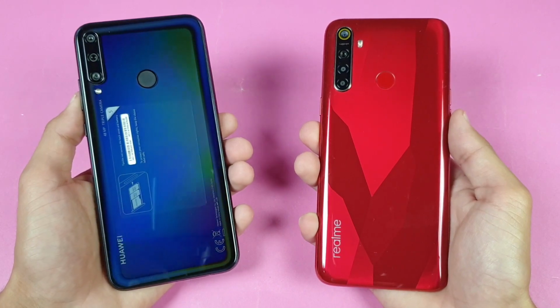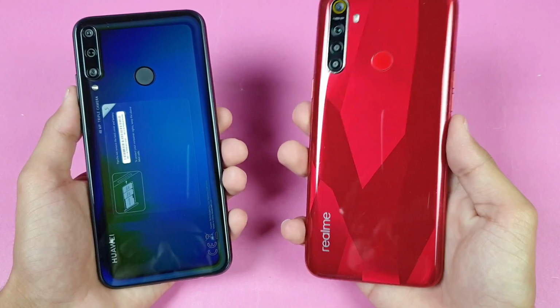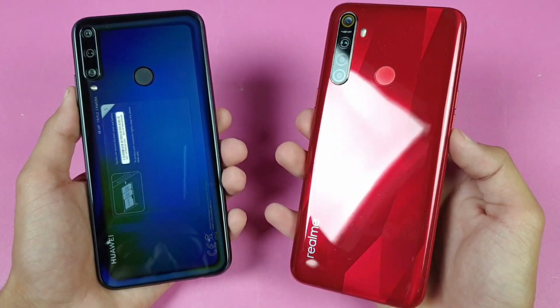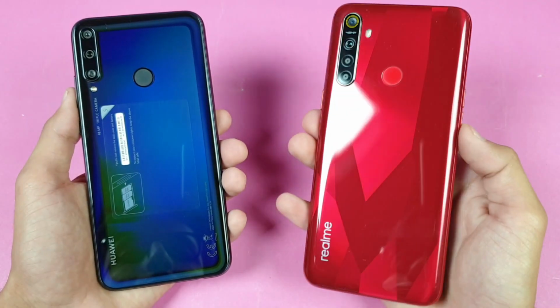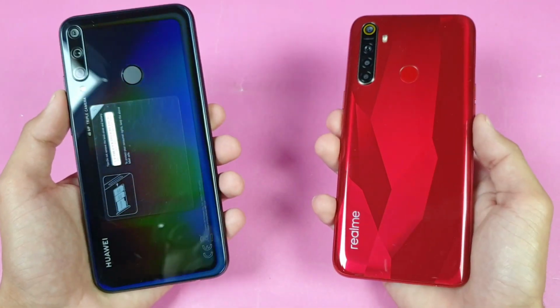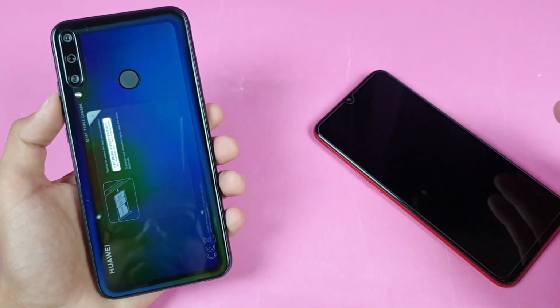Hey guys, first up, it's time to do a speed test comparison between the Huawei Y7p versus the Realme 5S. The Realme 5S comes with a Snapdragon 665 chipset with 4 GB of RAM, while the Huawei Y7p comes with a Huawei Kirin 710F chipset with 4 GB of RAM.